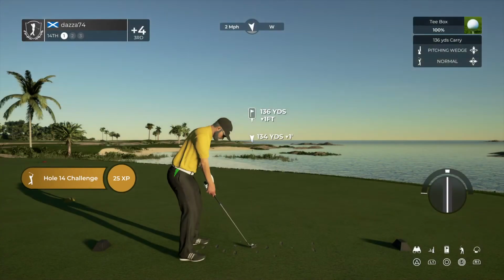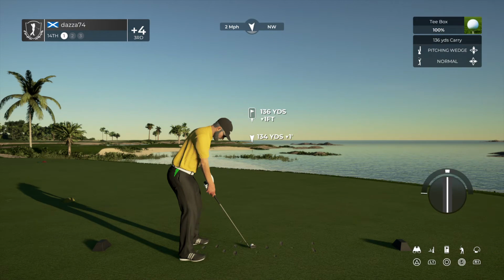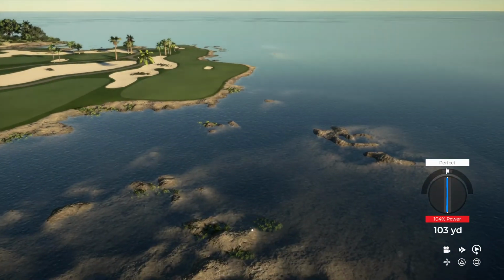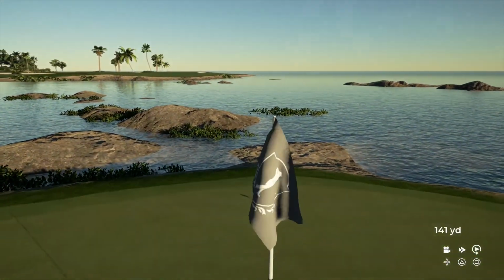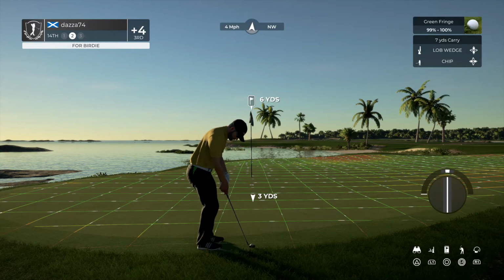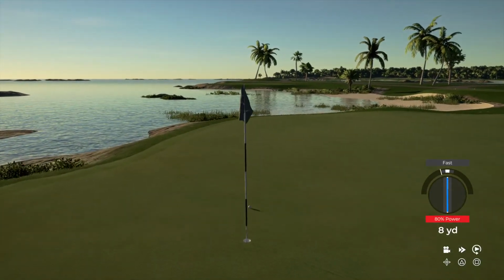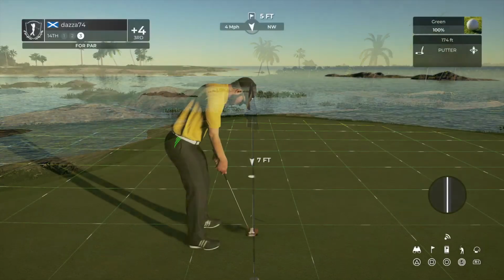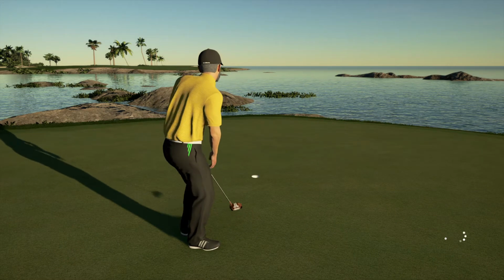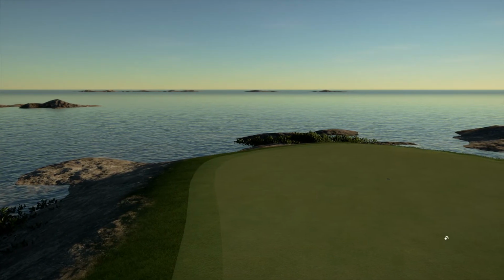And as you tee off, we've got a par three. Great contact. And here's shot number two on hole number 14. And for the save. This putt's good so far. All right, we can get out of here with a par. Okay, so that'll keep you at four over for the round.